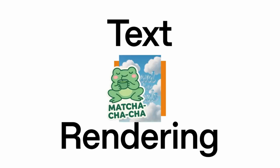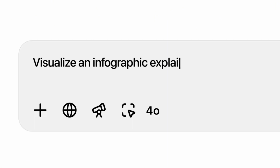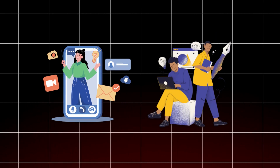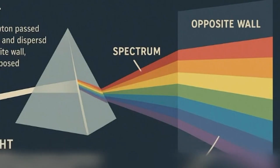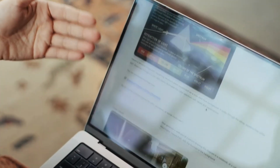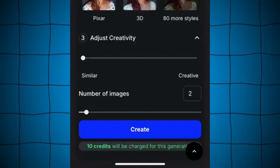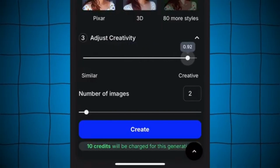Text rendering. Enhance your visuals with ChatGPT's text rendering capability, designed to embed text into images in a way that looks both natural and professional. This tool is perfect for creating educational content, promotional graphics, or any visual material that benefits from integrated text. It ensures that the text is not only readable, but also aesthetically pleasing, adding value to the visual content without overwhelming it. Whether you're looking to produce informative infographics, eye-catching ads, or instructional materials, ChatGPT's text rendering helps you communicate more effectively with your audience, making your visuals more compelling and engaging.